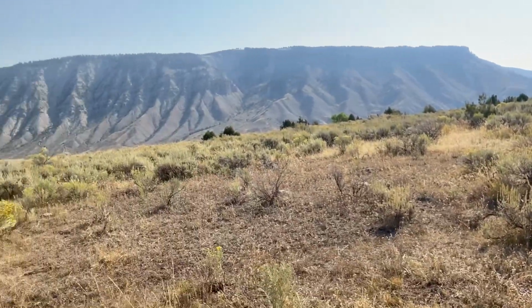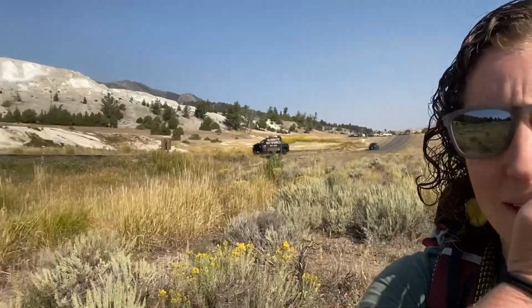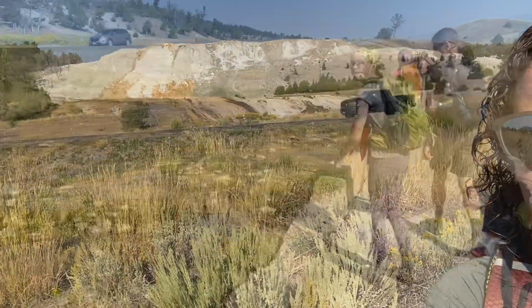Good morning, I'm day three. We are up in Mammoth Hot Springs today in the northern part of Yellowstone. And we're going to be walking this morning through the lower terraces of Mammoth Hot Springs. So there's some trails that walk along. Right now, as you can see, we've just got this gorgeous open area. And you can see Mammoth, part of it anyway.